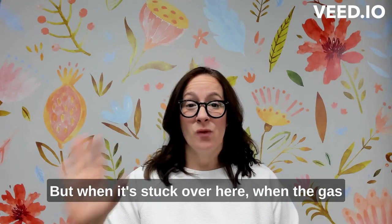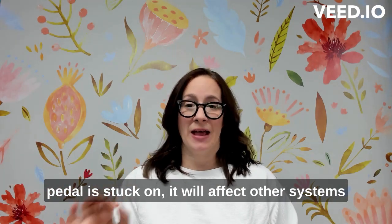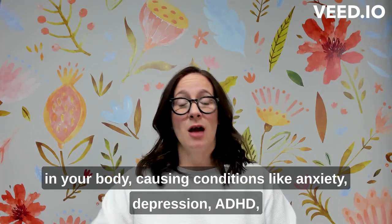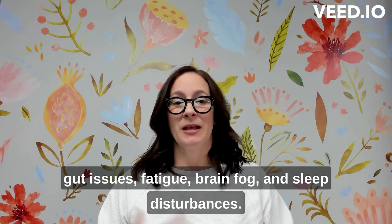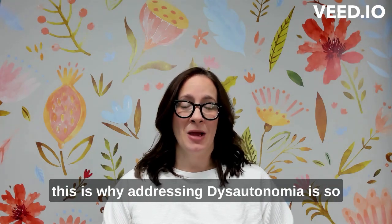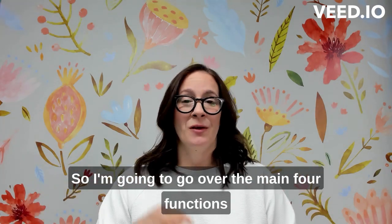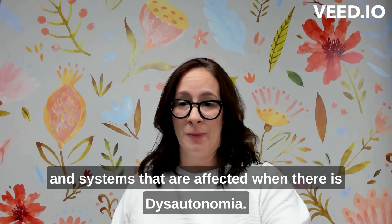But when the gas pedal is stuck on, it will affect other systems in your body, causing conditions like anxiety, depression, ADHD, gut issues, fatigue, brain fog, and sleep disturbances. It affects a lot of other systems, and this is why addressing dysautonomia is so crucial for having health and well-being. So I'm going to go over the main 4 functions and systems that are affected when there is dysautonomia.